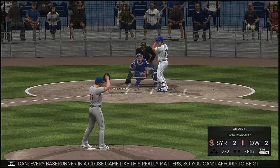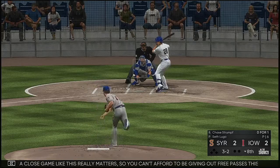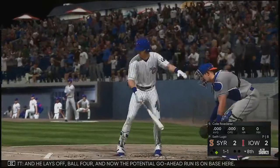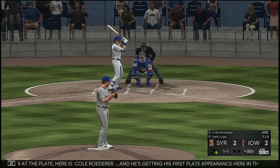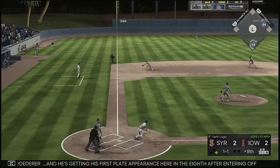Every base runner in a close game like this really matters, so you can't afford to be giving out free passes this late. And he lays off, ball four. Now the potential go-ahead run is on base here. Now at the plate here is Cole Roederer, and he's getting his first plate appearance here in the eighth after entering off the bench just a little bit ago.